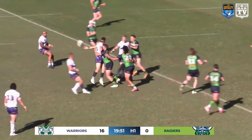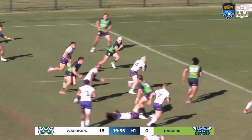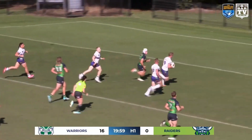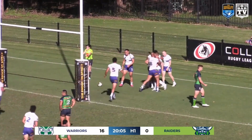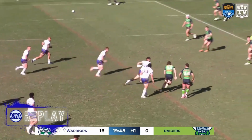A few minutes later, offload coming here from Sam Healy. And away it comes with a little step from Luke Hansen. Breaks through a tackle, and he's got inside. And who is it? It is Freddie Lussick. Under he goes. Under the posts there for a hat-trick. That's a hat-trick for Freddie. Absolutely incredible scenes. 20 minutes gone.